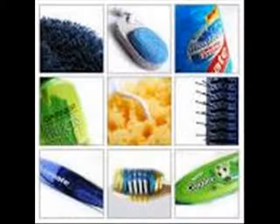MRSA is transmitted when infected areas of the skin are touched. MRSA is also transmitted through personal items such as razors, clothing, towels, and bed sheets. MRSA can also be transmitted through public items such as doorknobs, gym equipment, and tattooing.